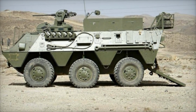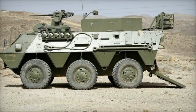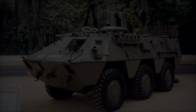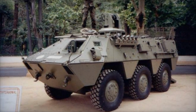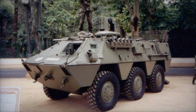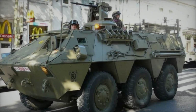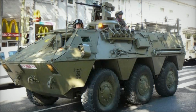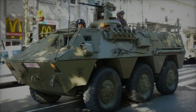What makes this 6x6 armored vehicle so reliable that it's trusted in countless conflicts, from peacekeeping missions to active combat? In today's video, we'll dive deep into the world of the Pegaso BMR, exploring the secrets of its design, its heroic service history, and the ways it continues to adapt to modern warfare. Stay with us until the end to discover why this machine has captivated military minds for decades.